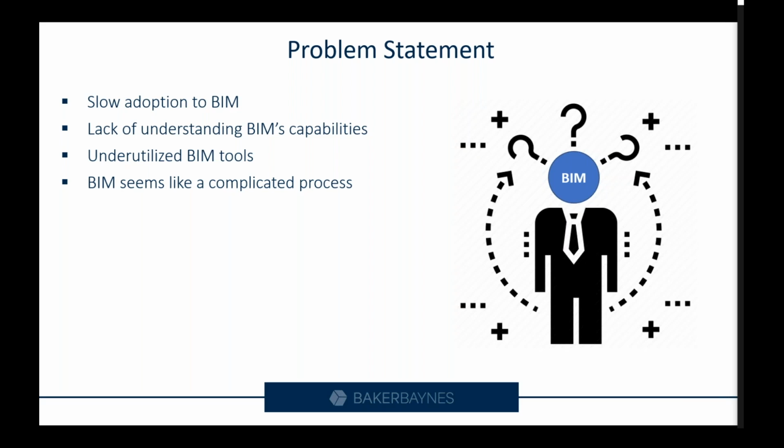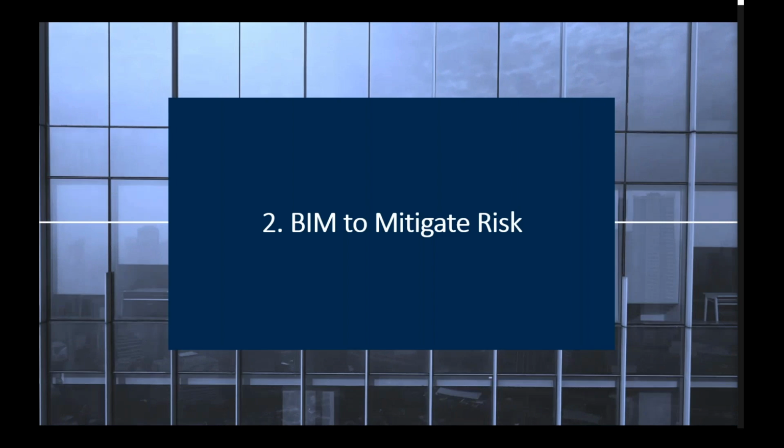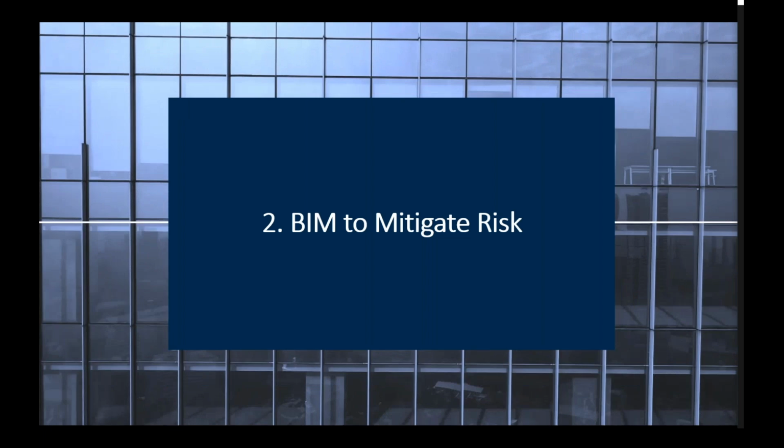And then for some, BIM is just daunting. If we think about the ISO standards for information management as an example, it all just seems like a complicated process. Okay, and now that we've had a brief look at some of the risks, let's look at how BIM can mitigate some of these risks.